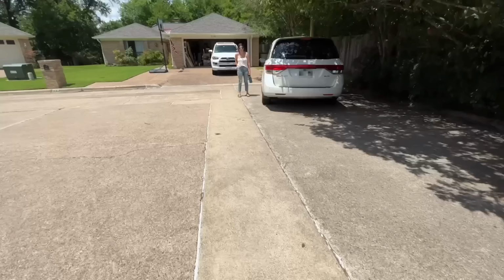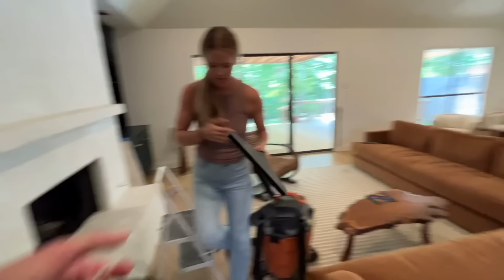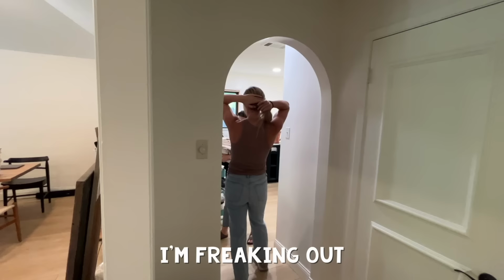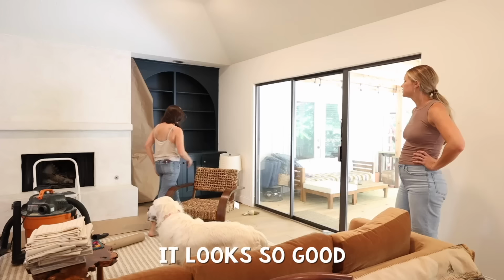Hello. I was like, I thought it was you. I brought you paint and a designer. Yay! Aren't they... oh my gosh! This is what makes me go, oh, in my house. I'm freaking out! They're so much better. The couch! Oh, I'm so jealous. Wow, it looks so good. This color is awesome.